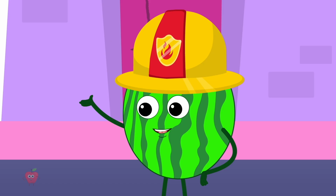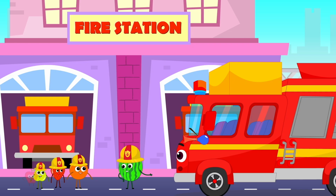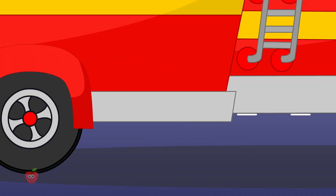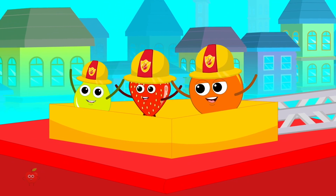Hey, kids, who wants to take a ride on the fire truck? Yay! Okay, let's go. The fire truck wheels go round and round. Round and round, round and round. The fire truck wheels go round and round, all through the town.